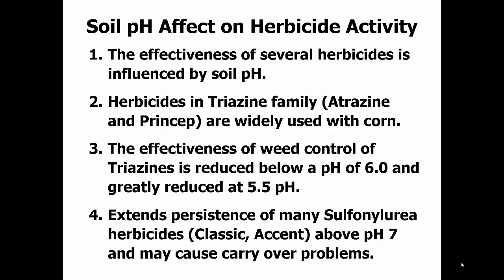effectiveness of some of your herbicides are influenced by pH. Triazines, atrazine. You get your pH too low, it's not going to work. Below about 5.5, you're really not getting much out of your atrazine. Get your pH back up a unit or so, it's going to work a lot better. The classic in the accents is sulfonylureas. If you start getting above pH 7, now it's persistent, it can stick around for a while. So you have carryover issues. Keep it around 6.5, you're going to minimize most of that stuff.